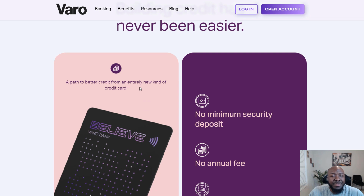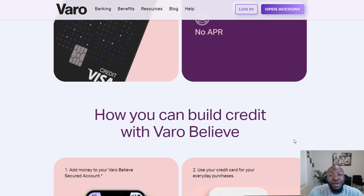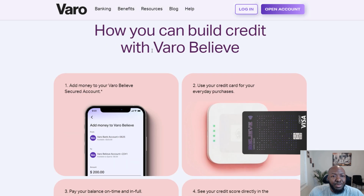A path to better credit from an entirely new kind of credit card. No minimum security deposit, so not like a usual secured credit card where you would have a certain security deposit you would have to put in just to be able to apply and see if you can get the secured card. There is no annual fee. A lot of secured cards when you're first getting started do have annual fees, so this is good. They don't have an annual fee. And no APR, so you're not paying any interest on your balances on this type of credit card. And again, more details are coming.